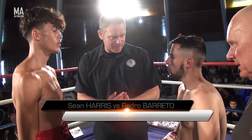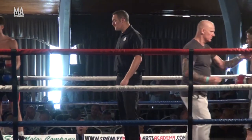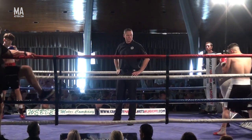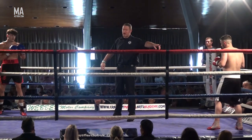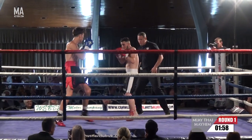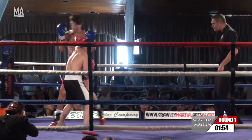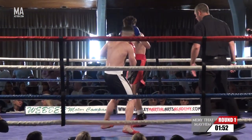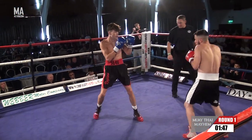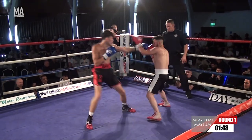Weights in action, matched at 70 kilograms. From the TF MMA in the red corner, it's Pedro Barreto. Sean Harris from the Raptors gym in the blue corner. Blue gloves, black shorts with red trim. Taller than his opponent here.